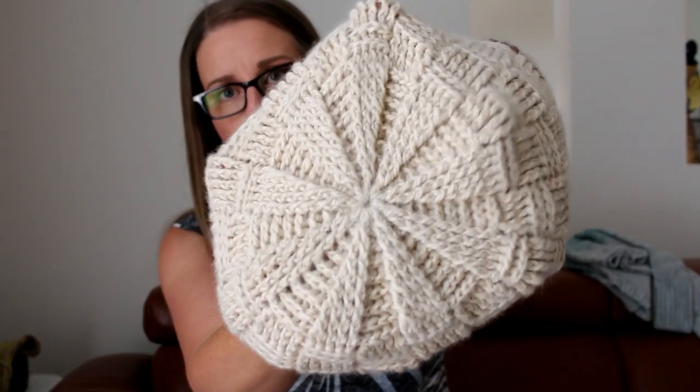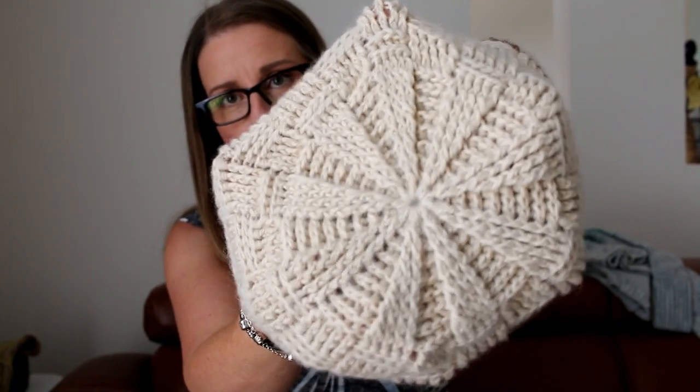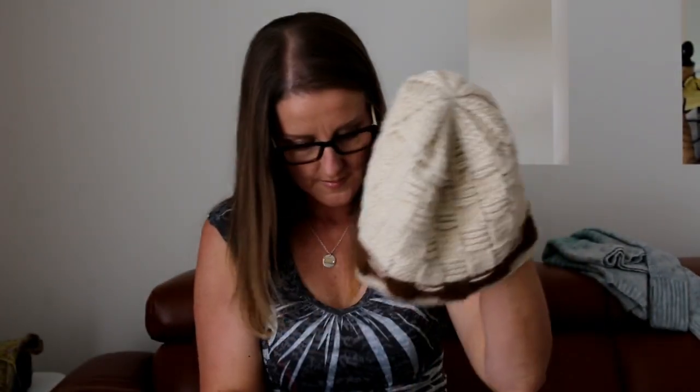This is undyed yarn, just colours straight from the animal, from the alpacas. And check out the crown. I really love the crown on these. It's super cool. That's the one version with the basket weave pattern.